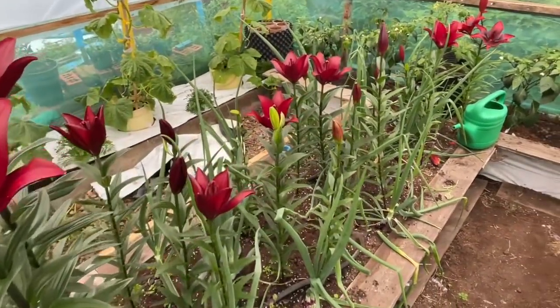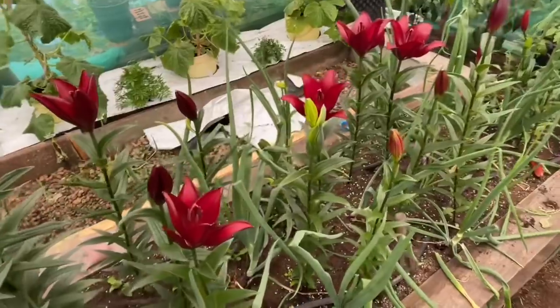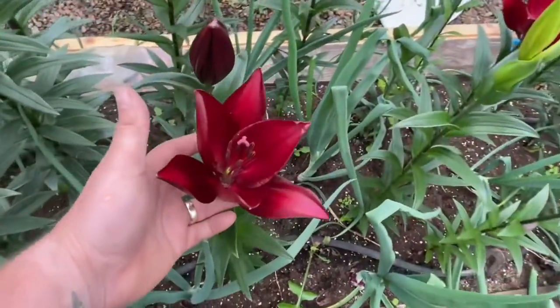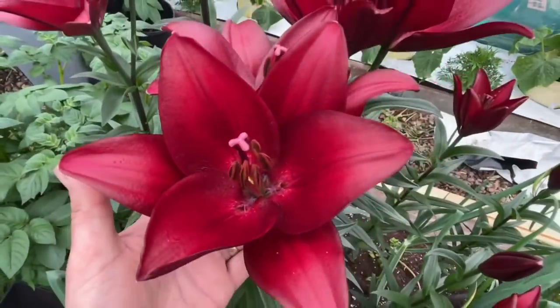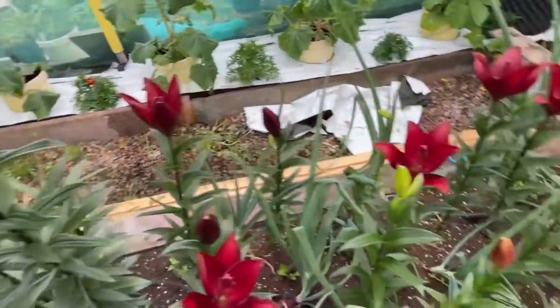But I was right with the colours. They're all red, dark, lovely deep red. Now, like I said last week, these ones don't have a scent, but they do look absolutely spectacular. And I love the deep redness of them.